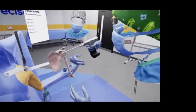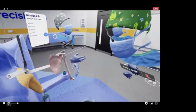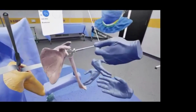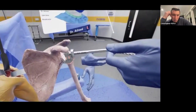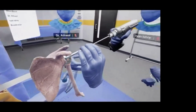Sure. Do you folks commonly use a central post or central screw? What is your preference? And does it matter? I prefer a screw for primaries and a post for revisions. Is that around the room? Everyone feels the same way? It's interesting. Yeah, I'm fairly similar.